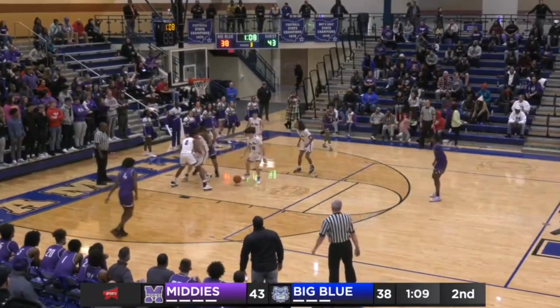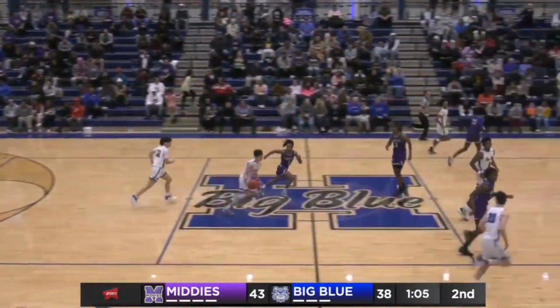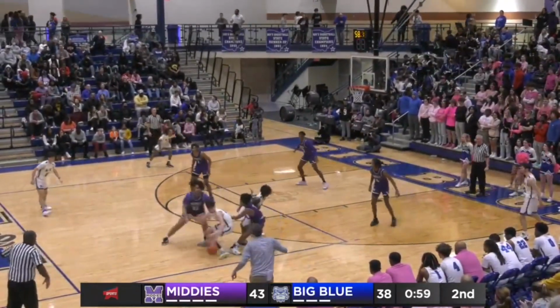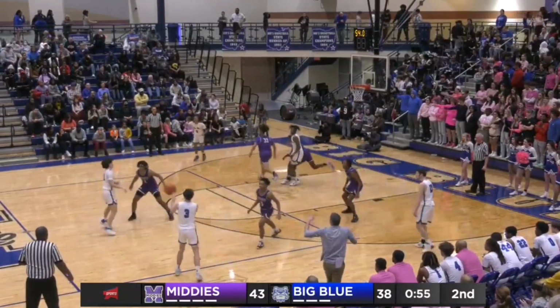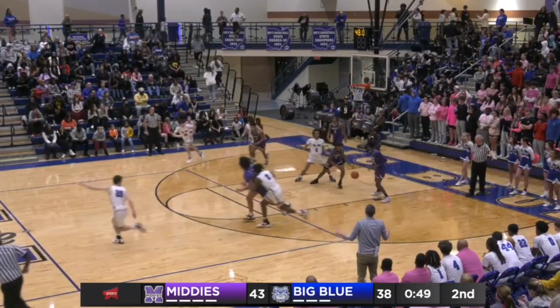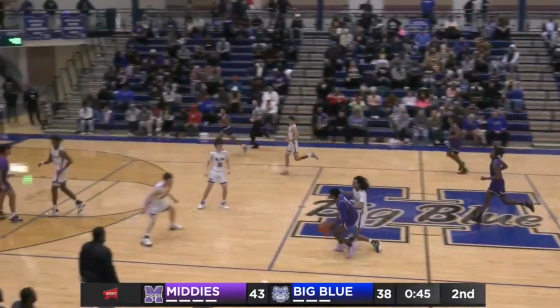Landers to the hole. No good. He just didn't have enough ump to put it out. He really did. He made a nice move and just kind of short-armed it. Davis returns it up high. Matthews off the screen. They look down low. The big man, no good. One and done this time after the Holden miss.